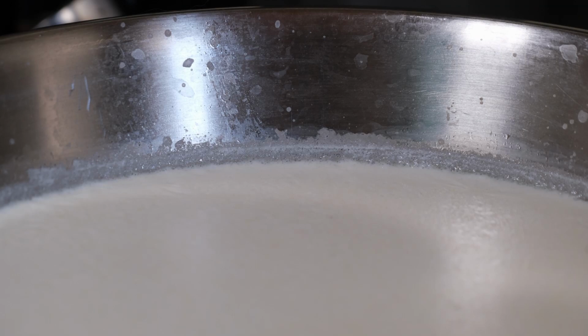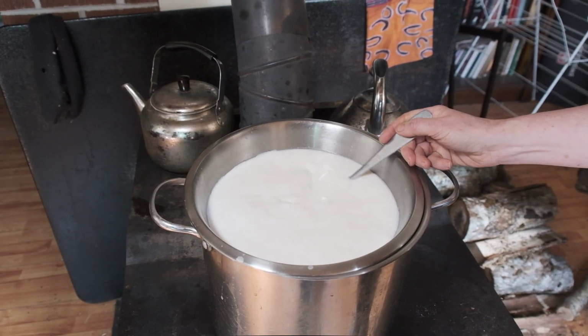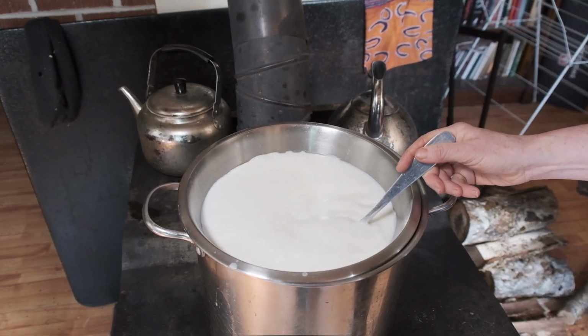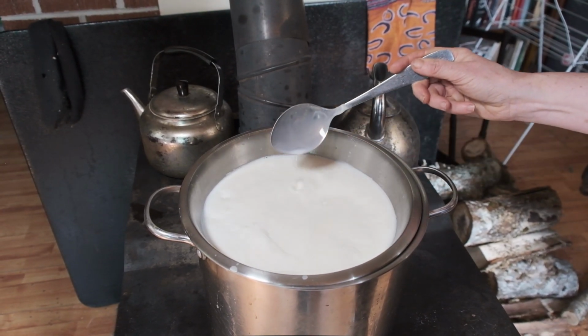If using the oven method, just leave it undisturbed for 6 to 8 hours till it forms a golden crust on top of the milk. When using the stove method, go back and stir it every couple hours as you see Daphne doing here, and dissolve that skin back into the milk. I find it improves the flavor.